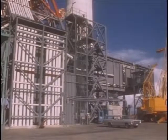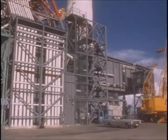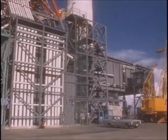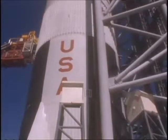A thin cloud cover at about 15,000 feet. Temperature at launch time is expected to be about 85 degrees. T-minus 1 hour, 29 minutes, 30 seconds, and counting. This is Kennedy Launch Control.